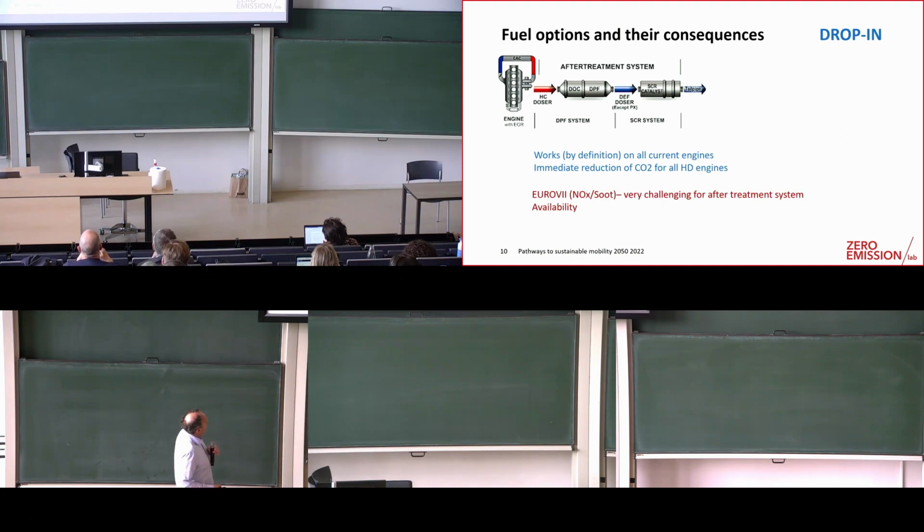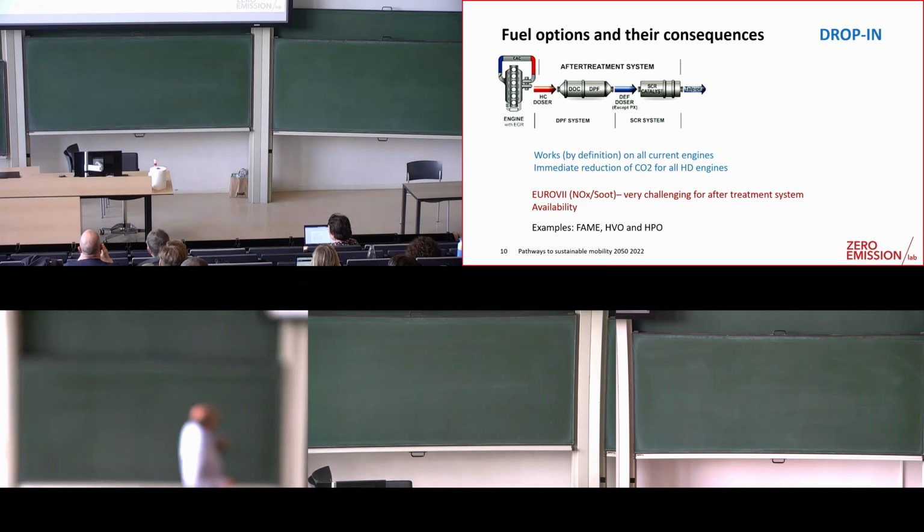A possible problem you might foresee in the near future is that when Euro 7 comes into play, it might be so restrictive, in the emission levels on NOx and soot, that it might be very challenging for any internal combustion engine. That's maybe a thing we need to keep in mind. Examples of drop-ins are FAME, HVO, and HPO. HPO is currently being studied at our institute, and it performs really well, so you could use that as a drop-in. So no change needed in the engine concept.